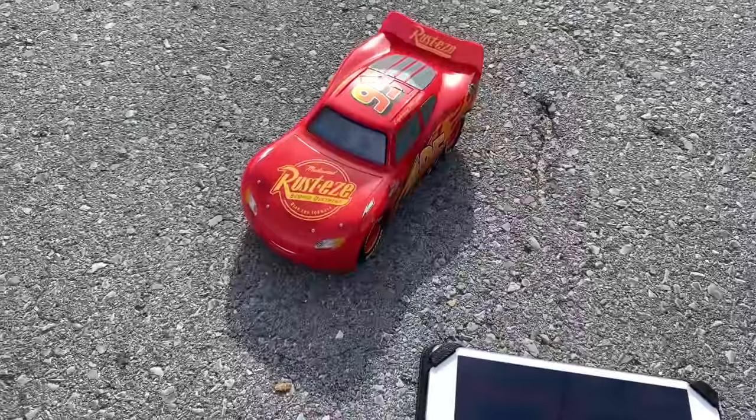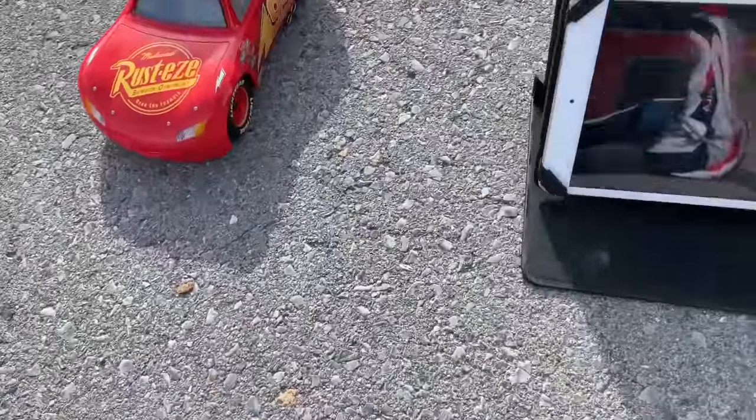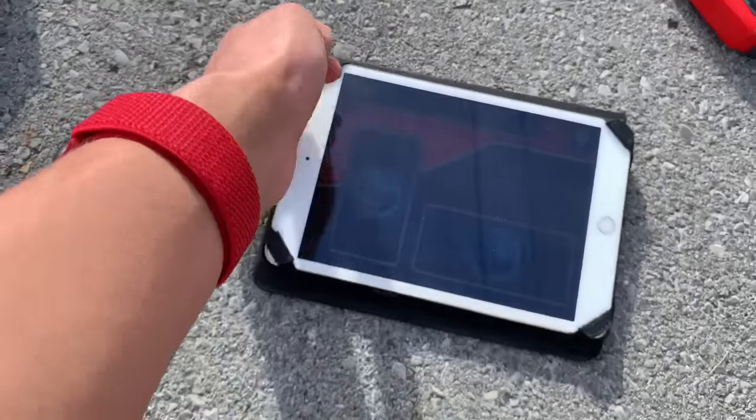Hey, how you doing? Oh yeah, just way better McQueen. Probably shouldn't idle in front of a race car.